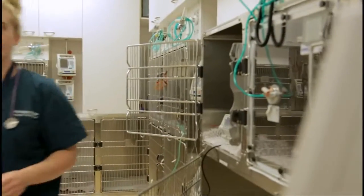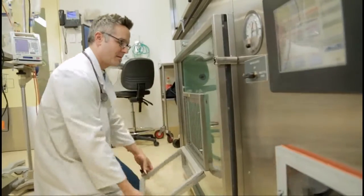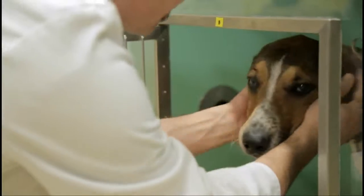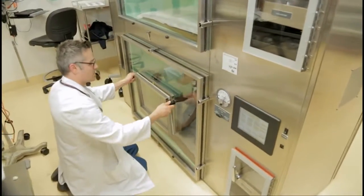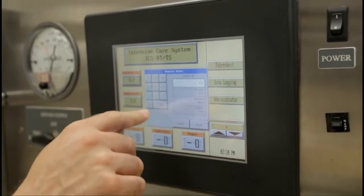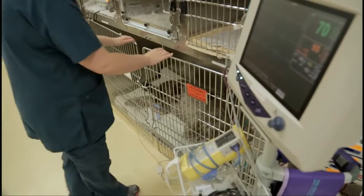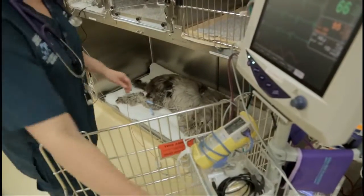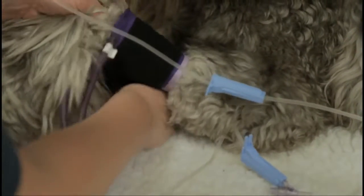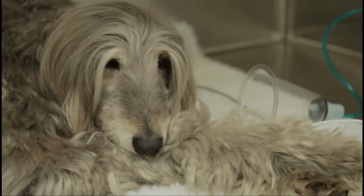The emergency and critical care equipment includes a state-of-the-art, purpose-built intensive care system to support patients with severe respiratory problems. It allows for a non-invasive control of oxygen, carbon dioxide, temperature and humidity, meaning it can be used for a guinea pig or a Great Dane. The ICU also has several ventilators and extensive experience in ventilatory support for patients with breathing problems, such as dogs who have been bitten by snakes.